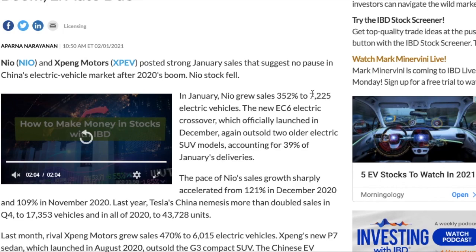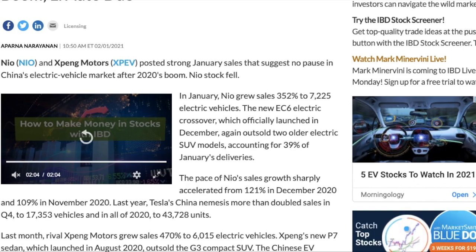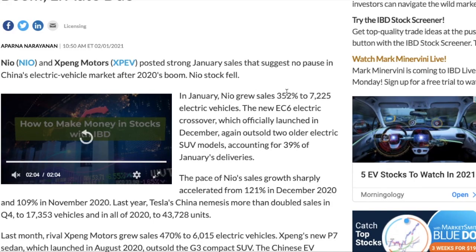So we can see that NIO came in below that expectation, and that is one of the main reasons why NIO stock is falling. But there is something interesting that we need to take a look at. If we look at January's delivery numbers from 2020, so last year, NIO only sold 1,598 vehicles in January 2020, including 1,493 ES6s and 105 ES8s. They really crushed these numbers this year, so that's where the 352% growth comes in. So in a year, NIO was able to increase the sales of their vehicles by 352%.